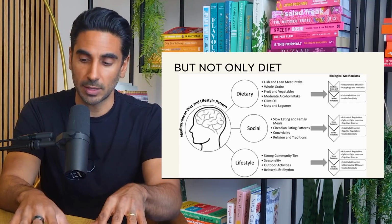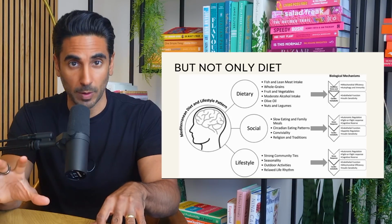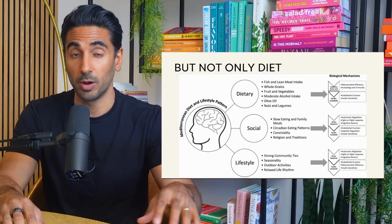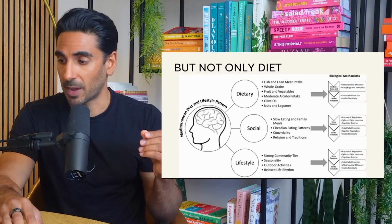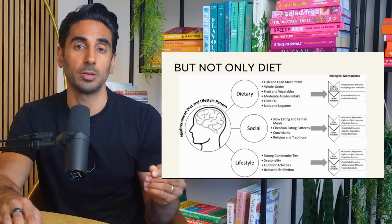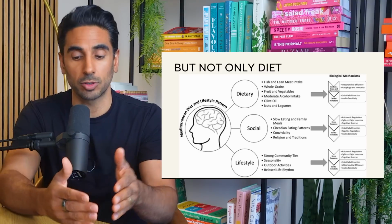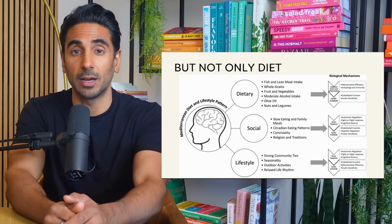So ensuring that, yes, diet is part of your strategy, but you want to be thinking about the social aspects of it and the exercise aspects of it as well, especially as it pertains to things like neurogenesis. Exercise is perhaps one of the strongest cues for staving off dementia. So make sure that you're doing all the things that we said about diet, but also the exercise related areas as well.